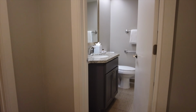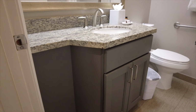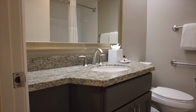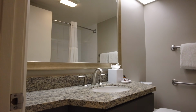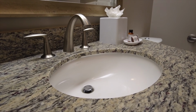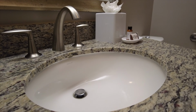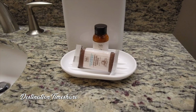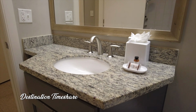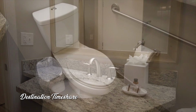Now we're going to go in and take a look at the guest bathroom. Not connected directly to the guest bedroom. There is kind of like a little vestibule area that you can close off to the main area and have a little bit of privacy, and then go directly between the guest room and the guest bath with that door closed. But you do just have a single vanity in here, toilet, plenty of towels, and a bathtub with a shower.